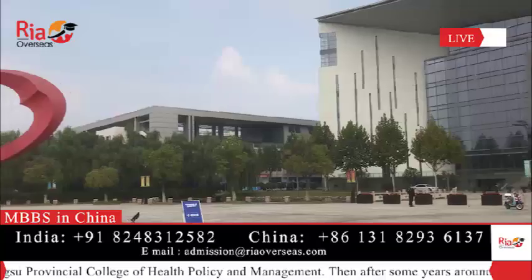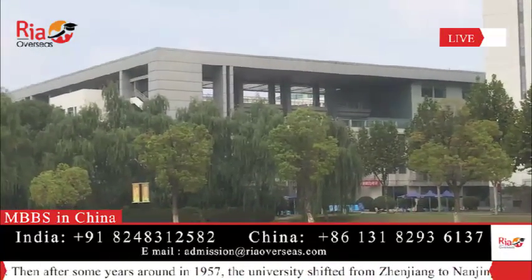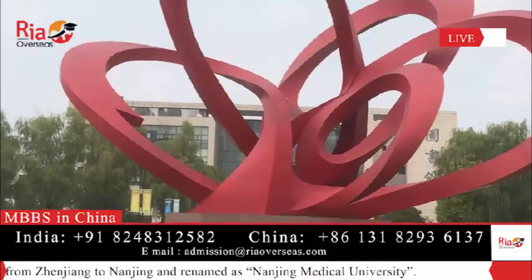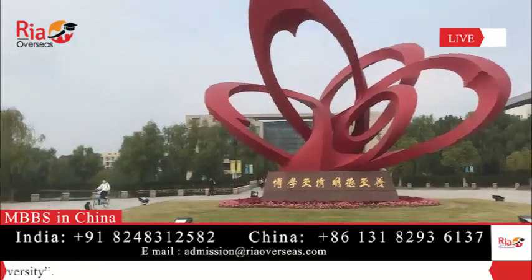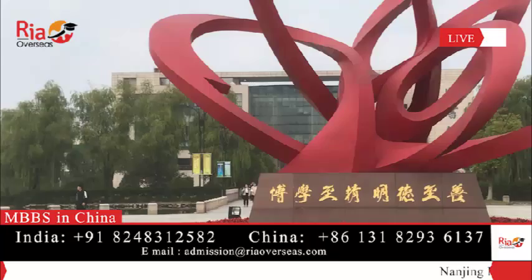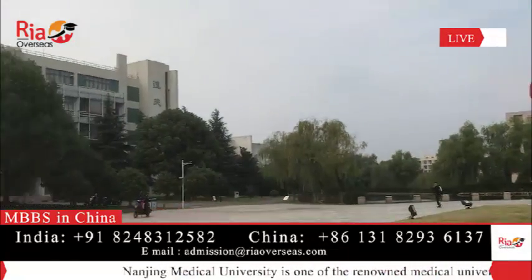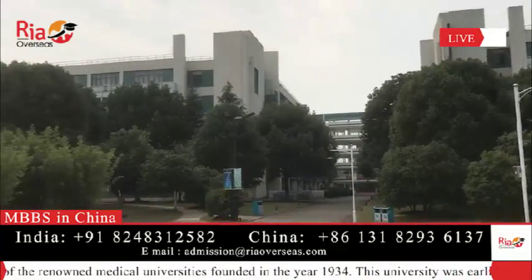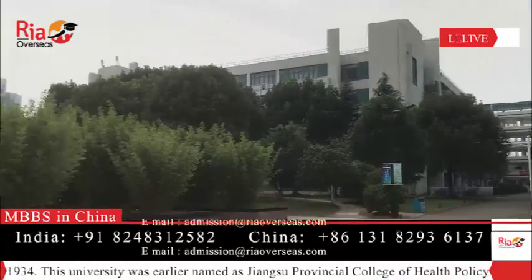There are different departments buildings like public health and management. And just behind this symbol, like the five hearts, there is a library. It's very big, in fact, very big library. And if we go on the other side, these are the basic classrooms. Classroom buildings, yes.